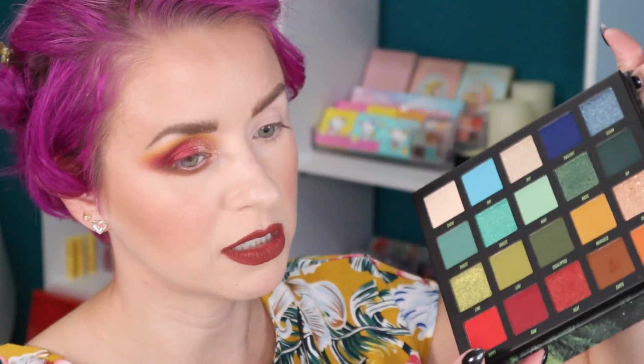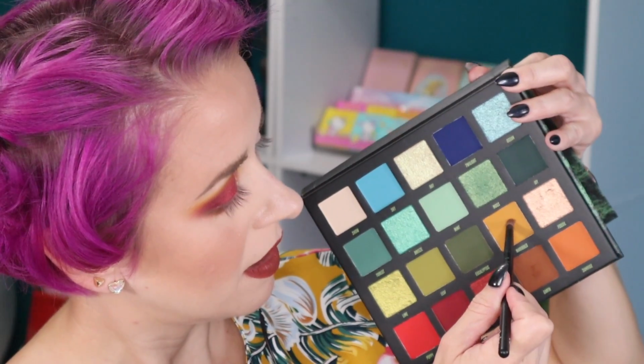Now what I want to do on the lower lash line, I'm going to go in with Marigold, which was the first shade. I just kind of want to bring some of this in. So I'm going to add it right here below the shade Earth. Oh, that looks good. I like this palette. I knew it was going to be a winner for me, and I'm just so glad that it made it.